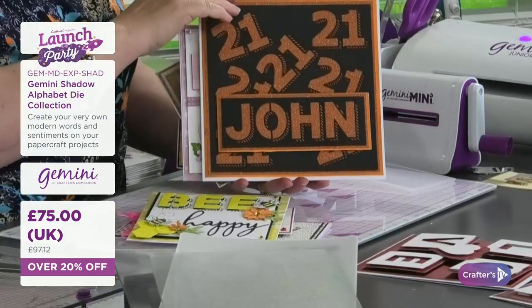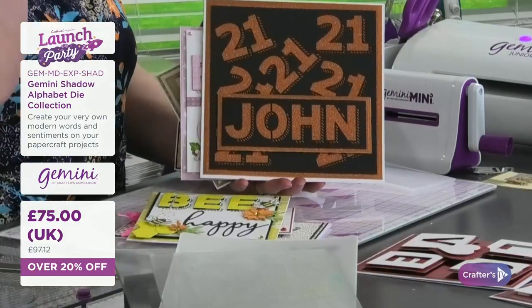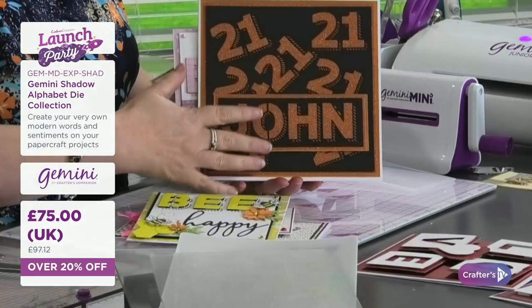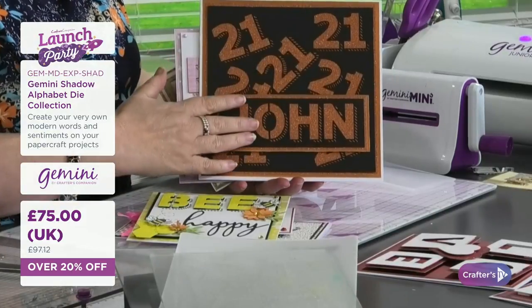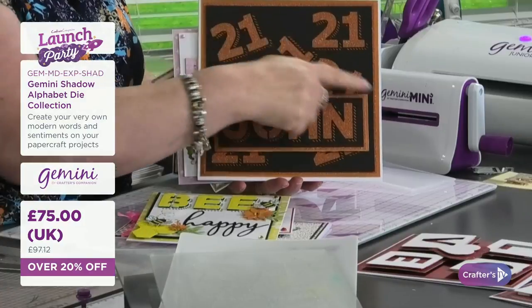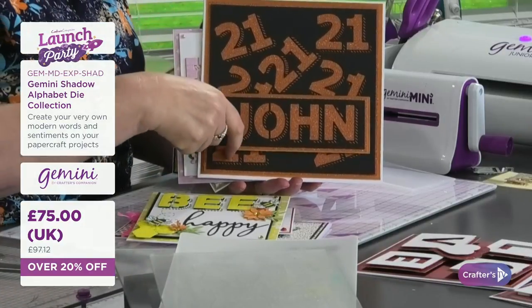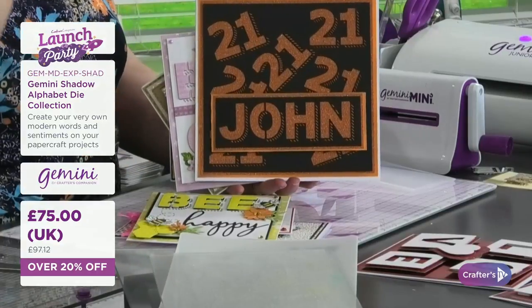This is what I was talking about. This is on the Gemini using the numbers. I think you get the numbers too, don't you, Joe? You do. So using the Gemini with a big plate and a big piece of black card with a glitter behind there, look how we've just multiple cut the 21 to make our own custom background and then say, who is 21 on a panel on the front?